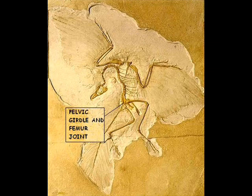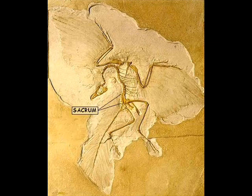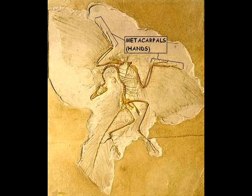The next is the pelvic girdle and femur joint is more like a dinosaur than in a bird. And here it shows its true transitional nature. Next point is the sacrum. And these vertebra are only 6, whereas in modern birds they are 11 to 23. Again, more like a reptile than a bird.